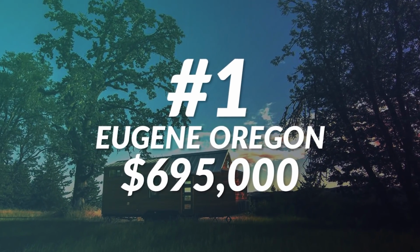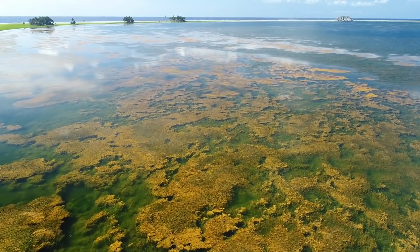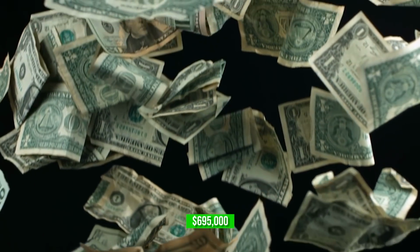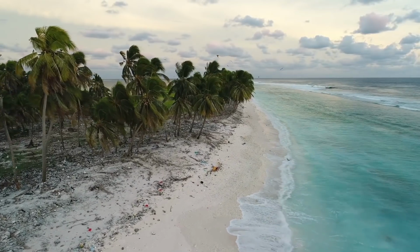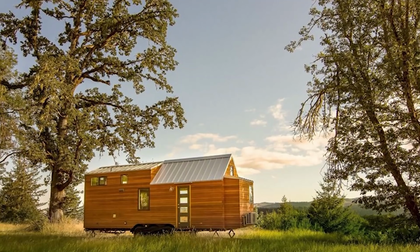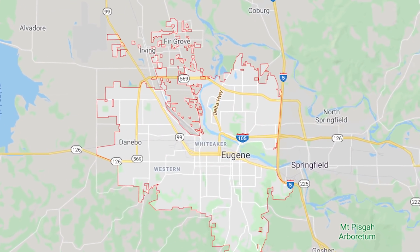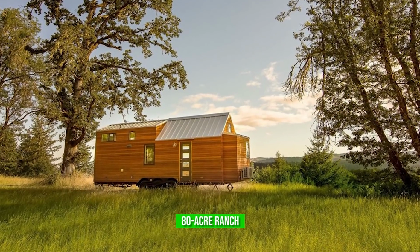Number 1. Eugene, Oregon, $695,000. The most expensive tiny home on our list clocks in at $695,000. And to some, it's worth every single penny. Completely off-grid, the home is solar-powered and utilizes a well to supply the homeowner with water. The home is located in Eugene, Oregon, and is actually on the 80-acre ranch of a famous Hollywood actor.